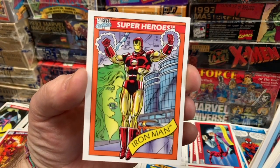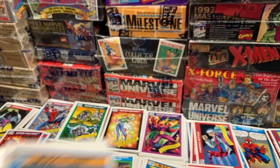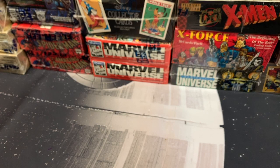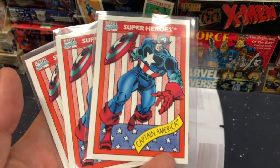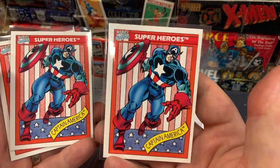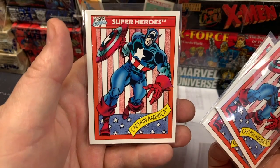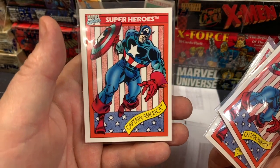All right, we're going to take a moment to pause, show our best cards off, and we will be right back. And we're back. I pulled out some of the cards that seem to be the ones that have been the most popular so far on the front end of grading, and now we're going to show them off. So here we got 3 Captain Americas. Now again, not the most perfectly centered, but that's okay. This one's pretty close.